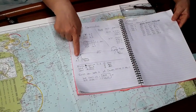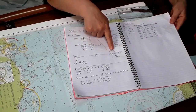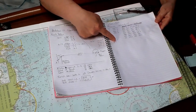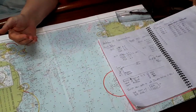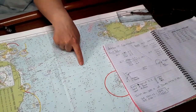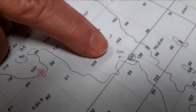So once we actually made a decision as to how we were going to travel, we wrote out a passage plan, and see here we're going north and then we're going over to Caernarfon Bar. This is our wonderful little diagram. We've got waypoints so that we can check our progress, and we've also put the waypoints onto the chart so that again we can check our progress as we're going across.